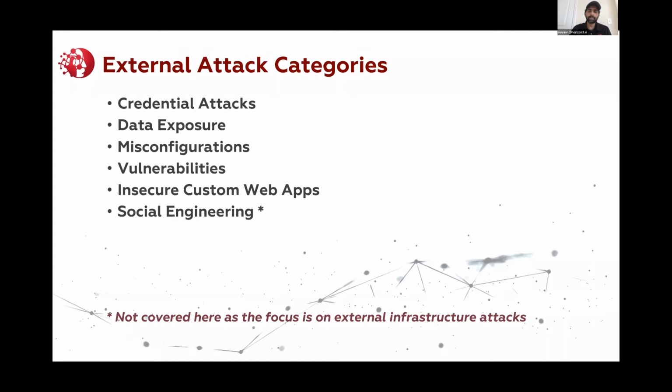So what we're going to talk about today are different types of credential attacks, essentially ways you can masquerade as a legitimate user to gain access to networks and applications. Data exposure, so data that's just lying out there in the open. Misconfigurations and vulnerabilities, so applications that haven't been set up the right way or haven't followed the best practices, and that attackers can exploit, or vulnerabilities that are not patched to the latest, and they can be exploited in the same way. And the fifth category we'll talk about is insecure custom web apps.